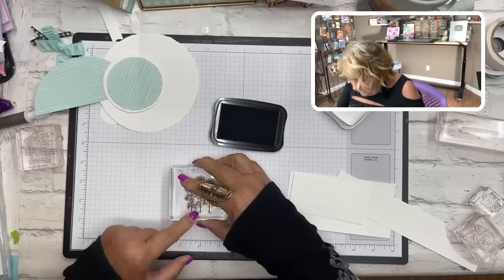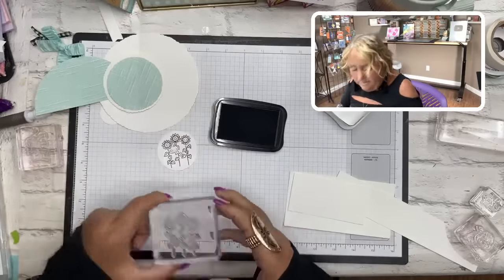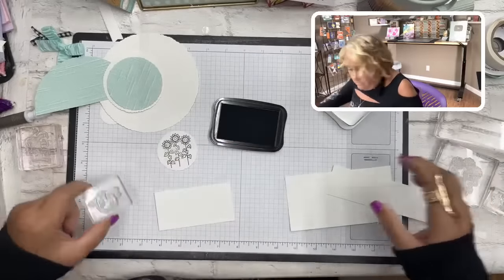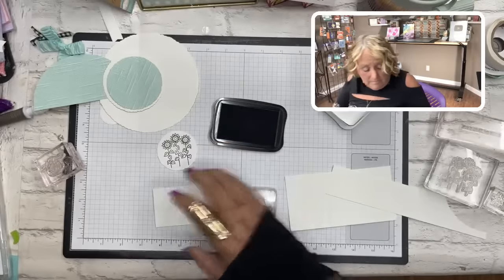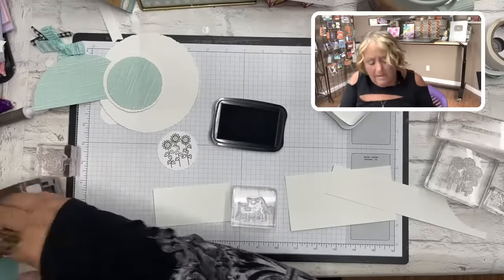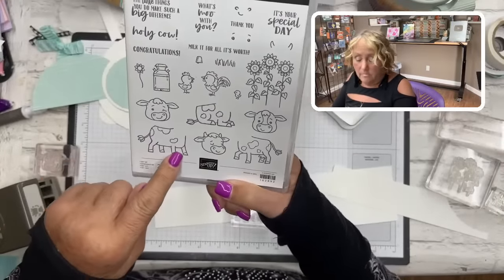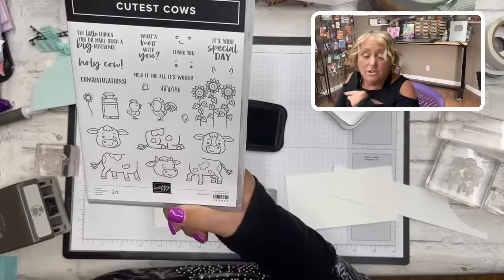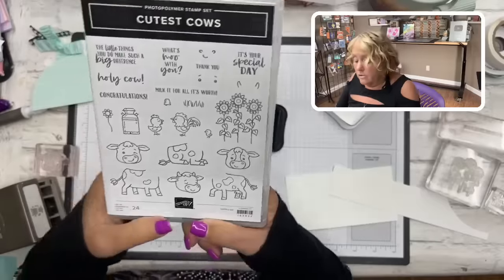And then I'm going to color those in. Okay. And then I'm going to stamp our cows. I'm going to stamp two cows. I'm going to use the same body. Now you're going to notice with the stamp set that all the bodies do not work with the punch. Only this one does. So I would highly recommend if you want to use these bodies, just stamp them on a circle and then punch out the head. It will be still adorable.